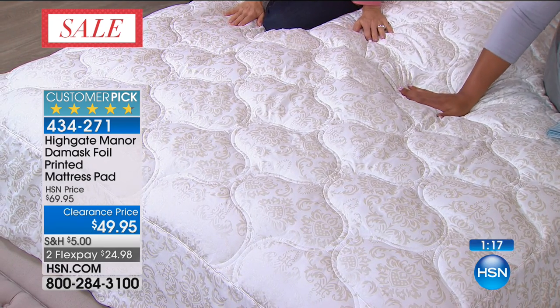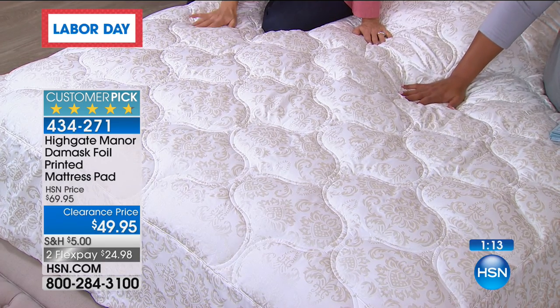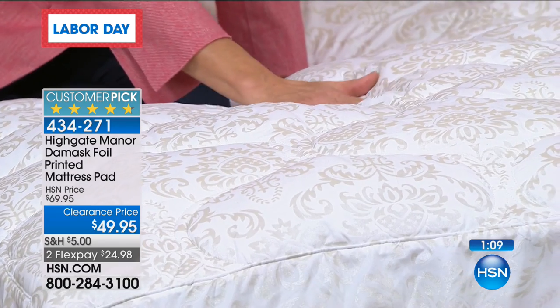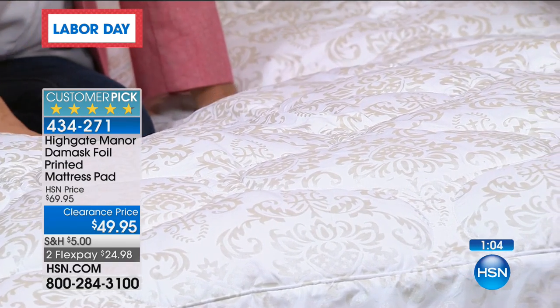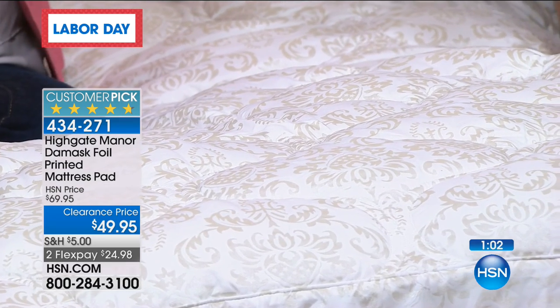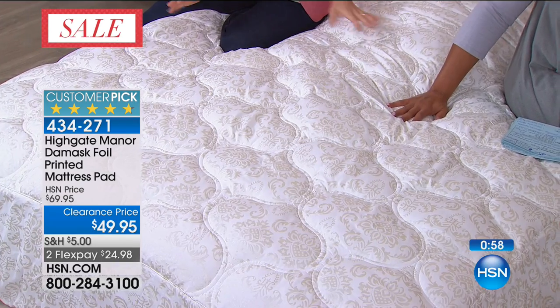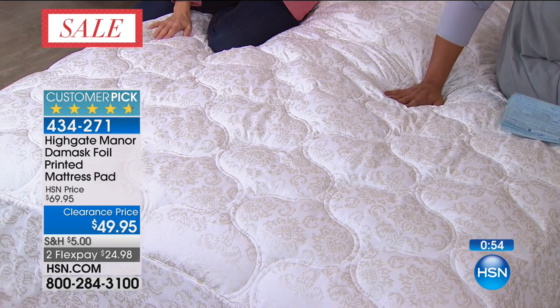Why not have something that's going to be protected because it is stain and water resistant? And why not have something that's going to have a little bit of loft to it as well, just to add comfort? Maybe, again, you went with a more affordable mattress. I know that in my guest room, that's what we did. We just went with the basic because I have a guest maybe a weekend a year. My mom will come and visit, but I don't have guests often.